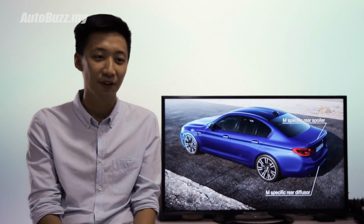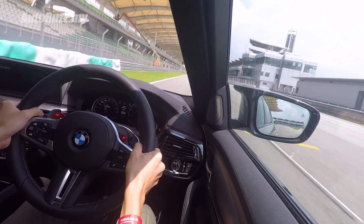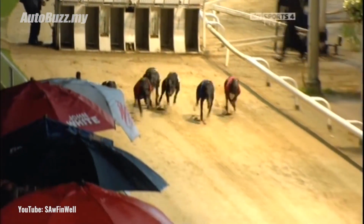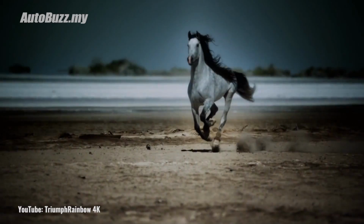And when you put the hammer down in this thing, it just goes. It's quick, but at the same time very refined. It doesn't rush out of the gates like a pack of wild dogs. Away we go, racing up towards the first bend and away far! More like a thoroughbred horse, majestically galloping into the horizon.